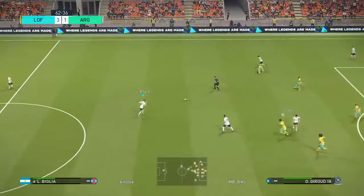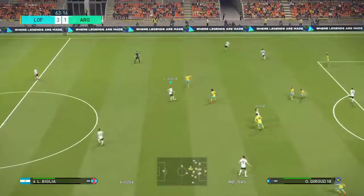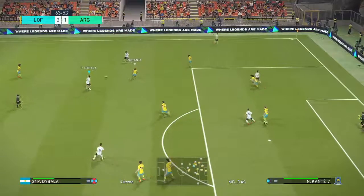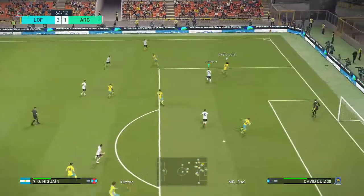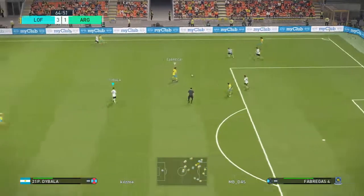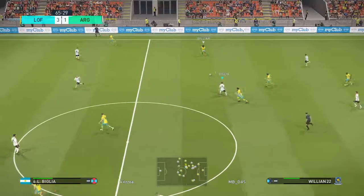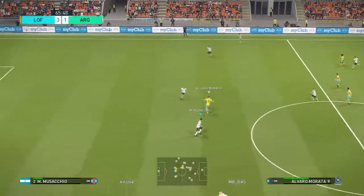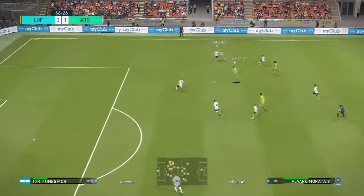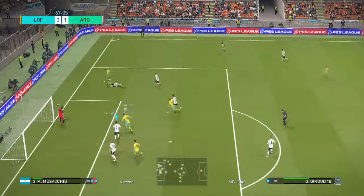Well, there's no sign here of forwards working back. They are staying upfield. They are, Peter, and it gives them a chance to break, but it's also causing an extra defensive presence to prevent that. Conte. Willian. Morata plays it out to the flank. Tries a through ball. Gets into some space.